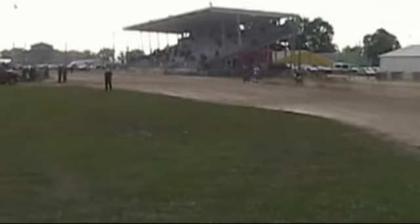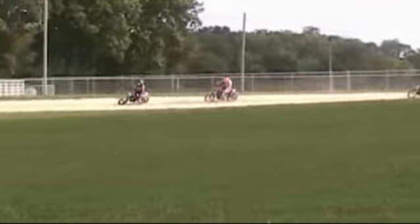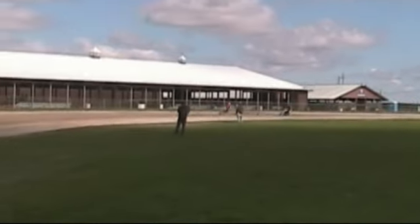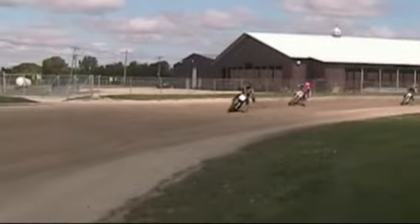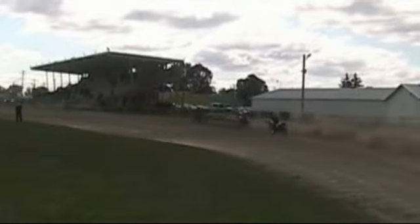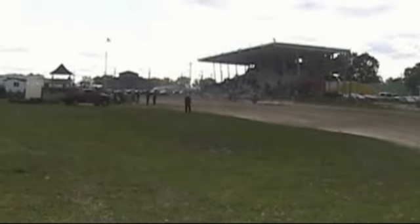This is Hooligans race. Now, with Hooligans racing, you have to use a stock engine and a stock frame. That's the requirement to be a Hooligan, and they can run up to 1,200 cc's. Ethan Rosine still up front on that Harley. Berry's running second on the Honda.